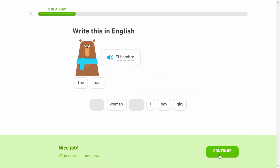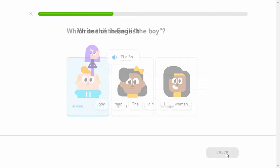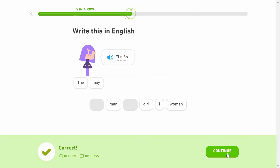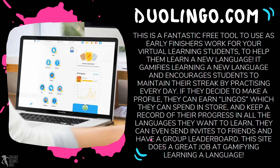It does a really great job at gamifying learning a language. And what I found is when you practice activities, it goes back and finds your weakest areas in the lessons that you've learned so far to help reinforce that knowledge and build your long-term memory. So it's a really incredible tool for learning a language.